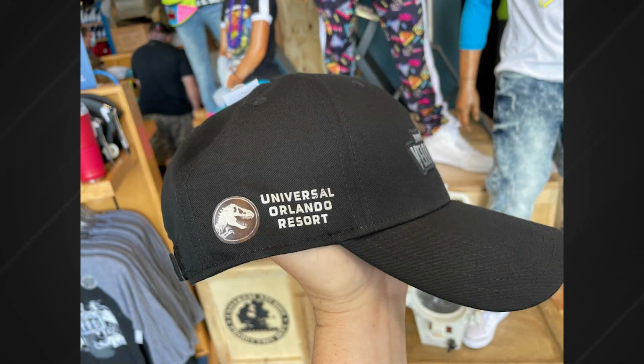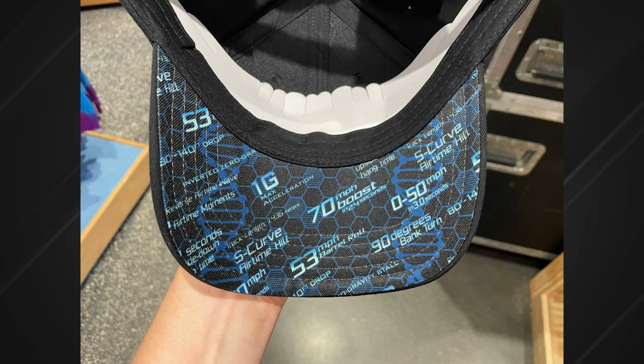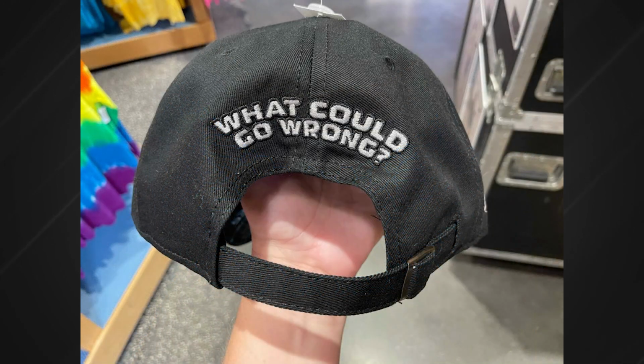On the side is a classic T-Rex logo alongside branding for Universal Orlando Resort. The brim of the hat boasts stats for the coaster. You can look up the facts with this handy reference. The back of the hat has the ride's tagline, "What could go wrong?" and features a buckle strap. Get it for $26.